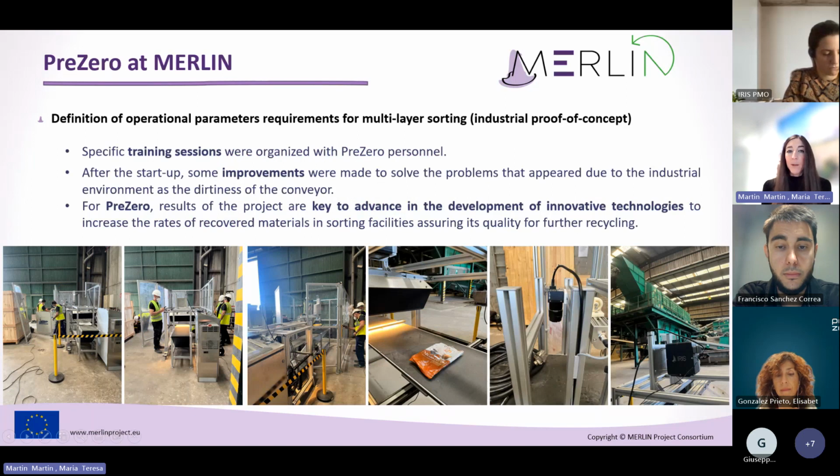So, as I said before, these validation tests were performed at PREZERO facilities. Specific training sessions with IRIS and Rovimatica were organized with PREZERO personnel to operate the system. And after the startup, some improvements were made to solve problems that appeared when the system was operating in the plant. As you can see in the images, the system is surrounded by a protective structure, but it is open at the top. So problems such as dirtiness, for example some dust, could lead to error or mistakes in the measurement of IRIS. So some improvements were implemented to solve this kind of problem.